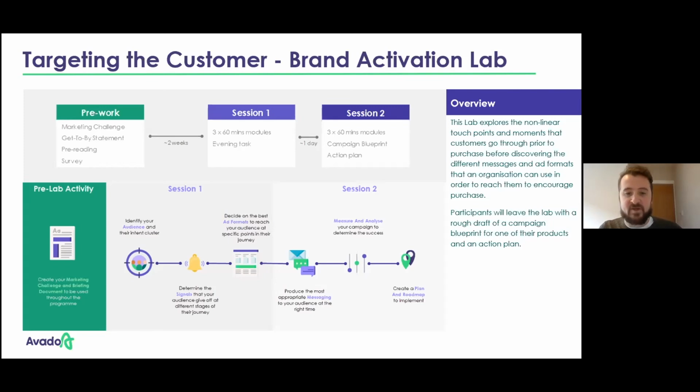Then the day after, session 2 looks at how to actually produce the right content and the right messaging for your audience. Whether that's done through social media channels, YouTube adverts, whatever that might be, it's looking at the most appropriate messaging and content. Then the next part looks at measuring and analysing your campaign. So how do you determine whether or not it's been successful? And again, things to look out for.